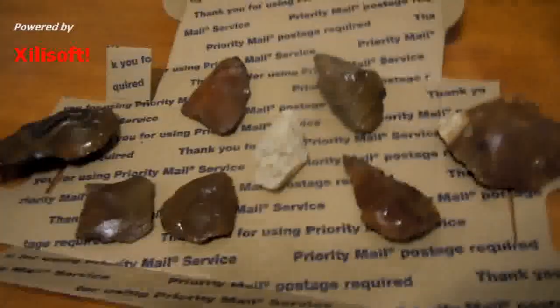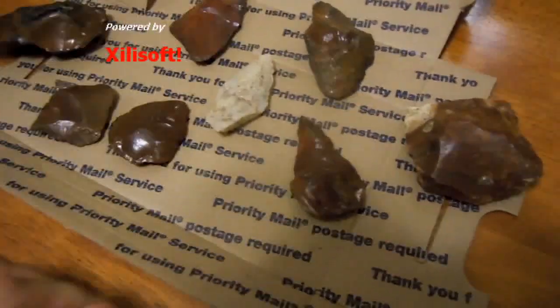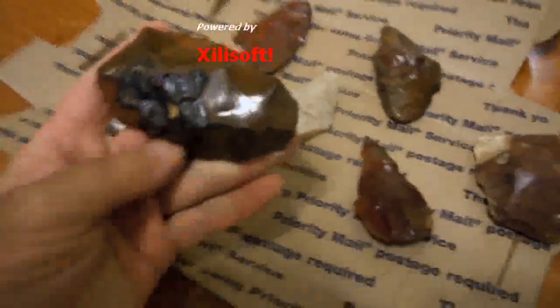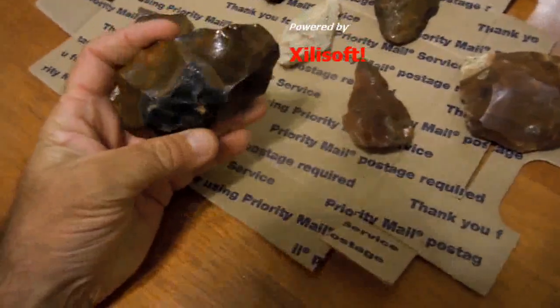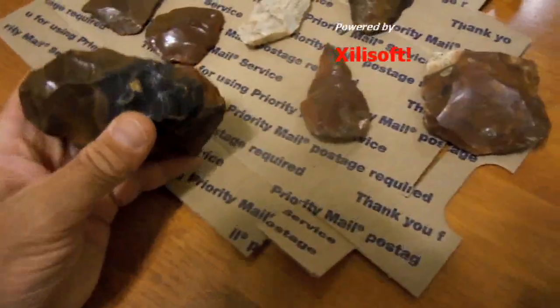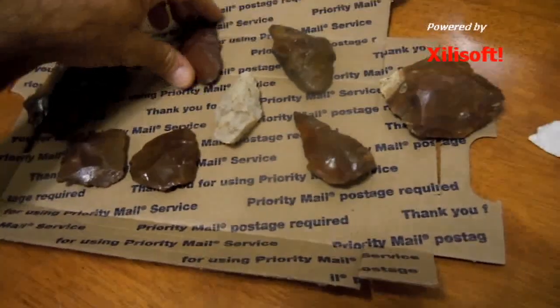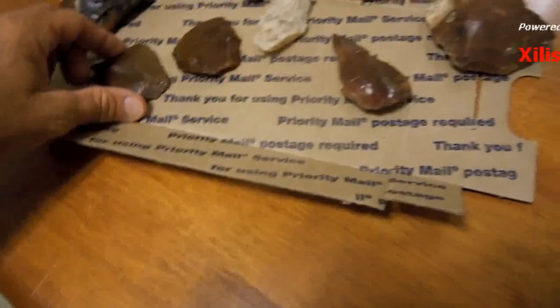I guess since I'm at home today, it's always nice when you can't go rock hunting and you go check the mail and you got something in the mailbox. You just love it. I can't always express how thankful I am when someone sends something. It's always amazing, no matter what gets sent.